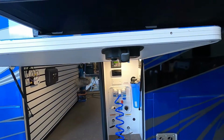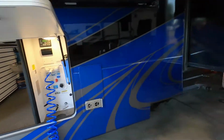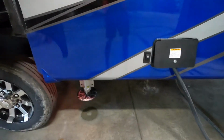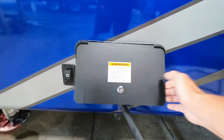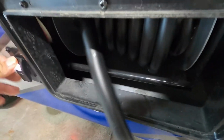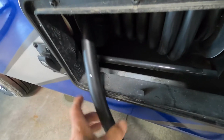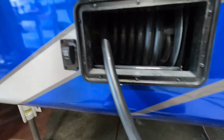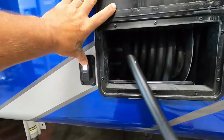Once you're level and stable, we can hook up our power and water. So I'll go ahead and show you while it's doing its thing. Big long 50 amp cord stores inside here with an auto retract. I do recommend, I've got one hand right now, the rear one's come down here. I recommend holding it with one hand and feeding it back and forth as you retract it in.